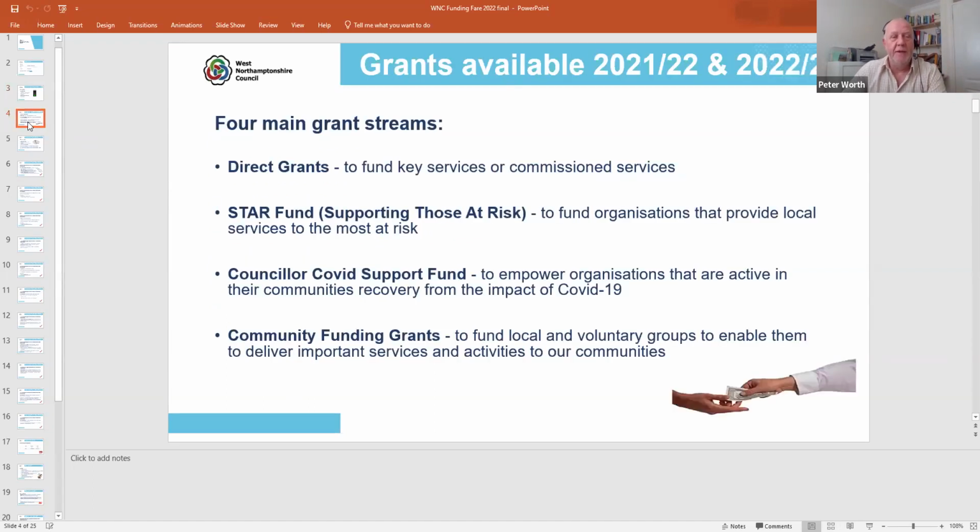Next slide, please. So at the moment, there are 4 main grants available. Direct grants, which we use to commission services. So these are like the big community transport projects that we fund, the advice services like Citizens Advice Bureau, those that run over a number of years. So we'll fund mainly a project or service to run for 2 or 3 years. There are the criteria for getting into the direct grants.